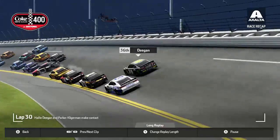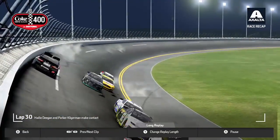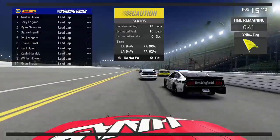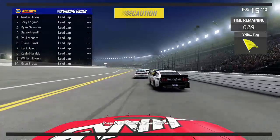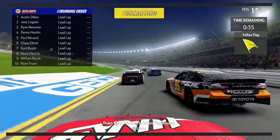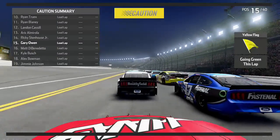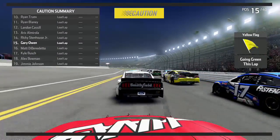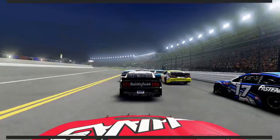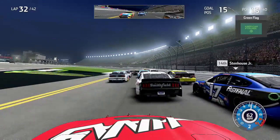Now, as we're behind, we have a spin, and Sparks Kligerman goes up into the field and takes out the 8 of Daniel Hemric and collects Haley Deegan as well. The caution would fly, and that would set us up for a pretty late race restart here in Daytona, as Austin Dillon would be leading at this point. I knew he would get a wreck eventually. I was surprised that it was at the back of the field, though, but obviously, thankfully, we don't get taken out in anything as we're ready to go green, and the green flag is back out.